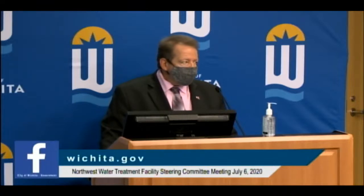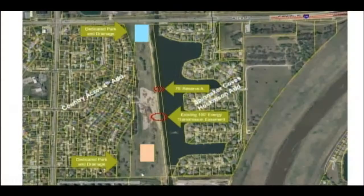Okay, anything else? One last question. At the very far southern tip, it looks like there's a road or a bridge or something from our property over to, right there. What is that? That's some kind of a gate, isn't it? It's an old footbridge. It belongs to Spinnaker Coves. A lot of the decking was missing off of it. It is an old footbridge.